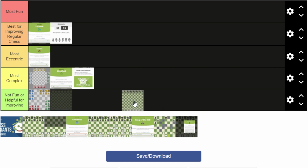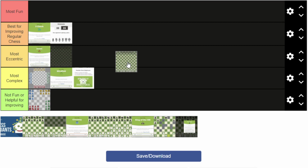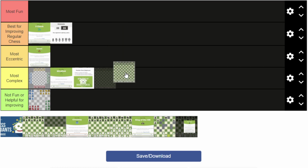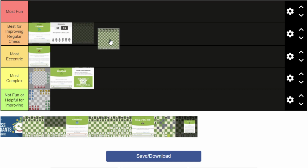So this one is going to be definitely another complex one, because there's just too many pieces out there, although could also be good for improving. The one game that I've played with this, I had a lot of fun playing this. I'm actually going to put it in one of the most fun ones. Even though I wish the board was a little bit smaller. If it was, then it would absolutely, without a doubt, just be in the most fun tier.